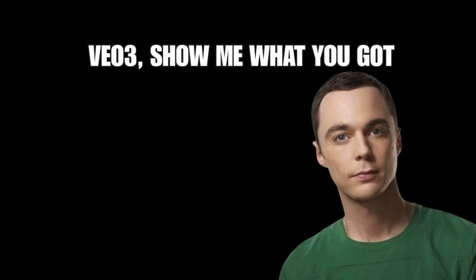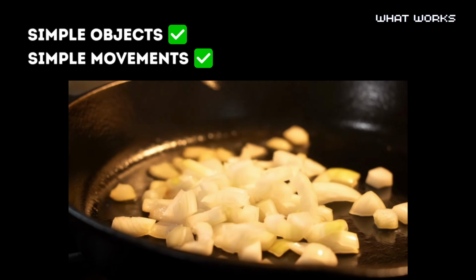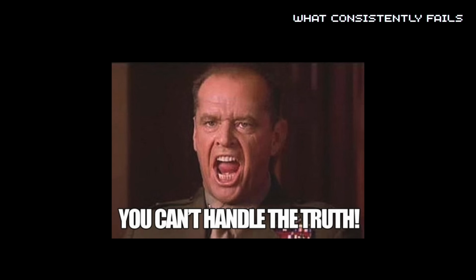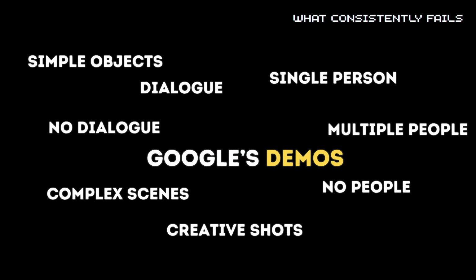Just onions and heat. This is what $250 gets you. Here's what Veo 3 can actually do. Simple objects, static shots. That cooking scene I showed you, that's literally the ceiling. But here's what it absolutely cannot handle. And this is after testing every possible scenario.